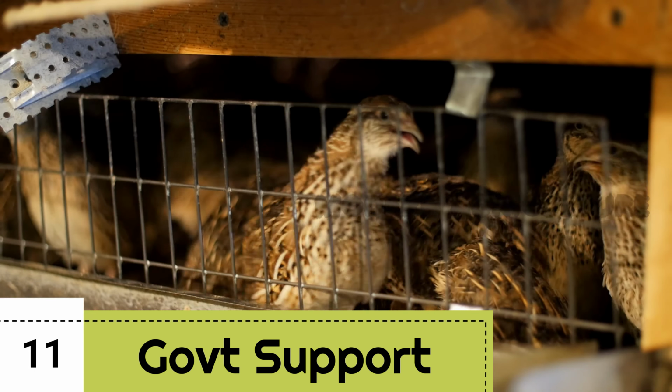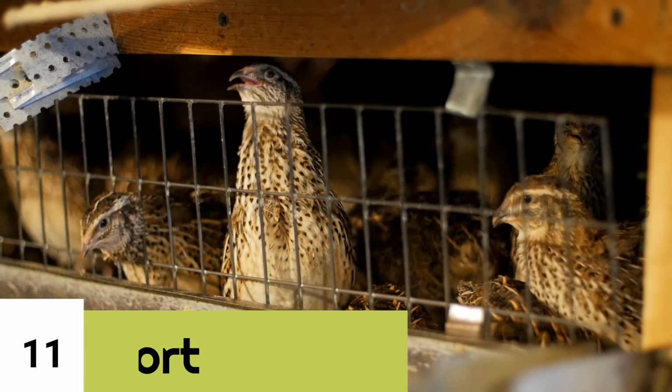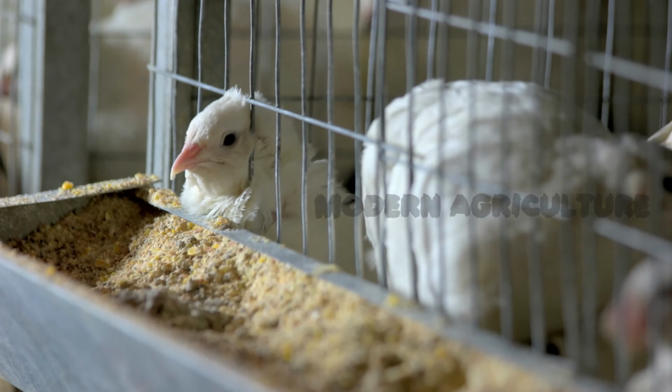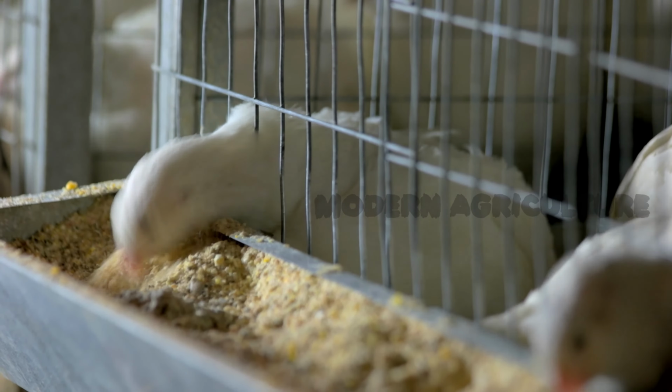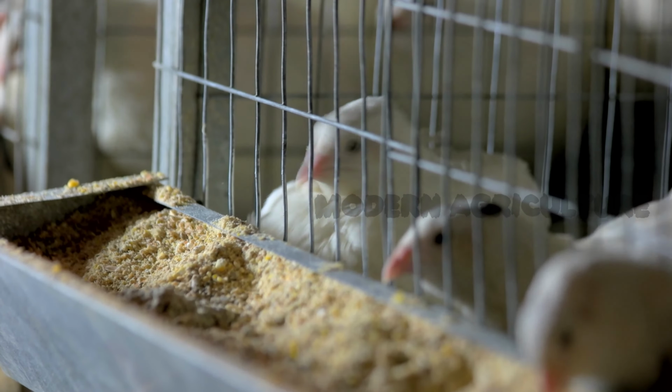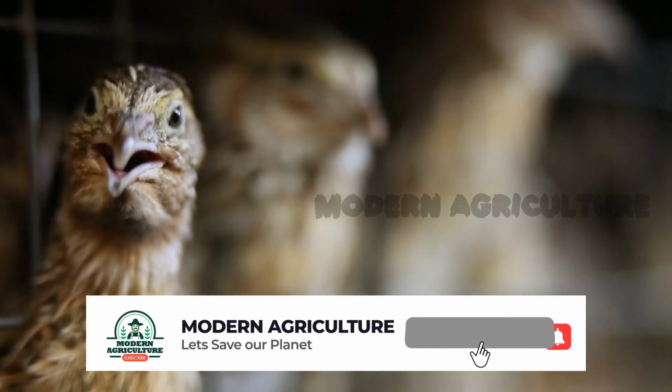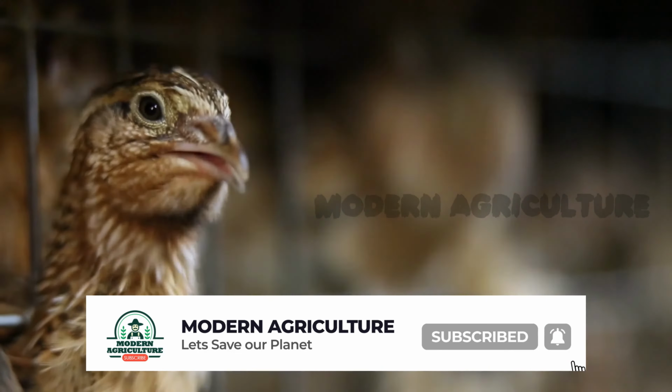Government support and incentives. The Kenyan government supports agricultural activities, including quail farming. Explore possible subsidies, grants, and support programs available for small-scale farmers in the quail industry. In our upcoming videos, we will cover all the subsidies provided by the Kenyan government.